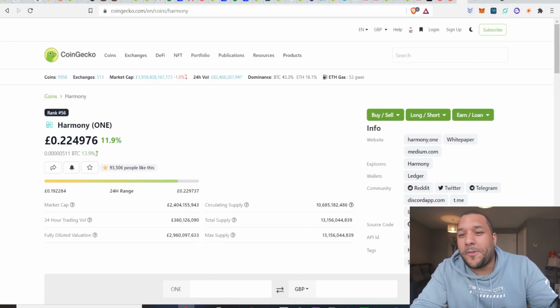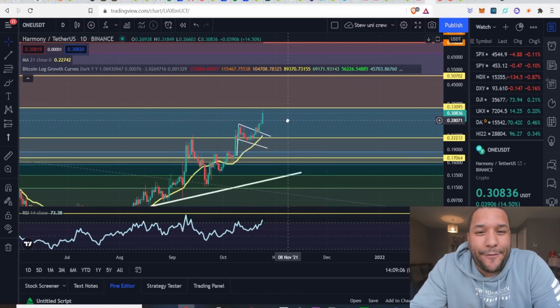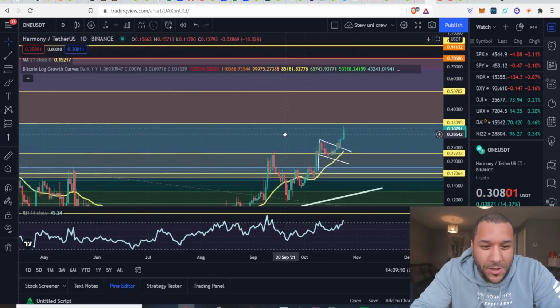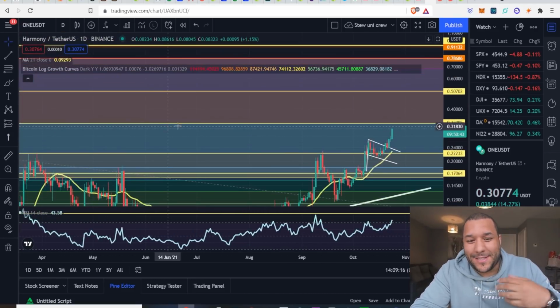In my last video on Harmony with technical analysis, I was saying to you, I see it coming up to the 33-cent mark, which is about 25 pence. And it's working its way towards it. And just to show you what fib retracement that was on, I was talking the 1.6 fib. If it breaks that, I'm obviously looking for it to go higher.